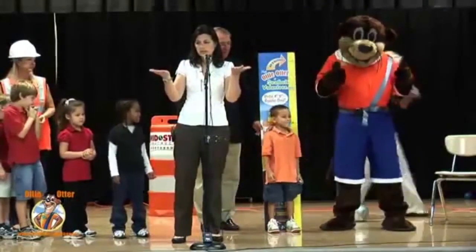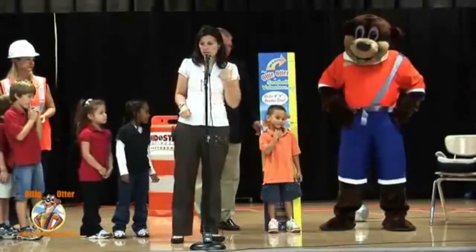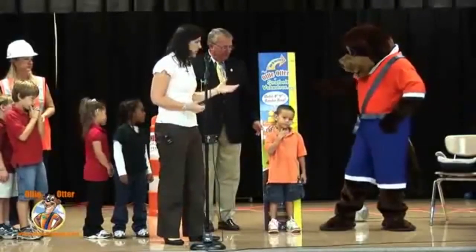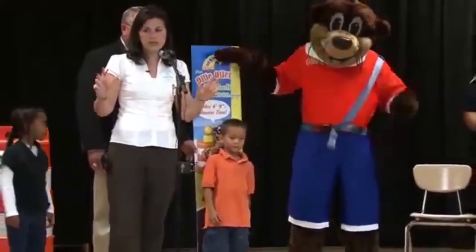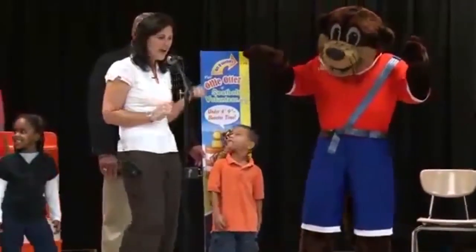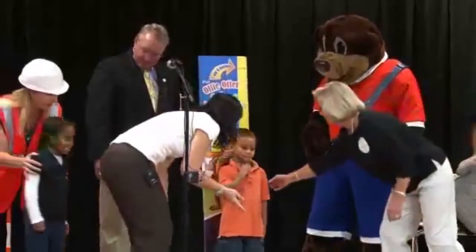That booster seat's gonna raise him up in the car and make sure that seatbelt fits across his body the right way, okay? So, we already know he needs to use a booster seat, so on the count of three, let's shout booster seat. One, two, three. Awesome. And then Cameron, it's time to go sit down back in your spot, okay?